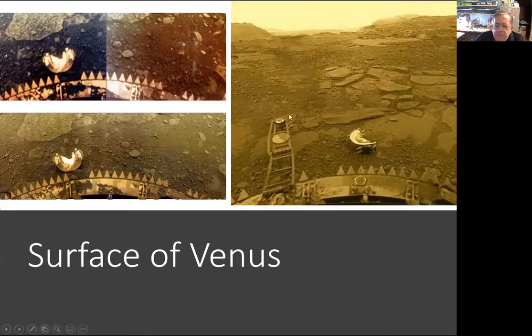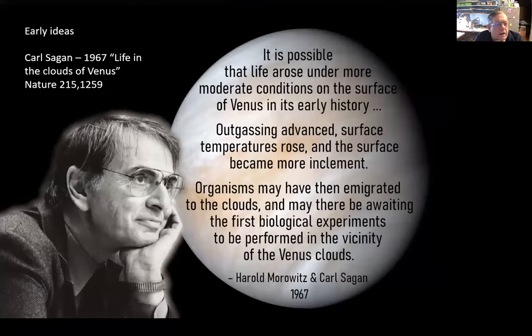But the subject of this is not really the hellish conditions on the surface. It goes more towards the idea of things in the atmosphere. And this goes all the way back to a proposal by the great Carl Sagan, very much a visionary of all things astronomical. And along with Harold Morowitz, he put a paper out which was published in Nature, so it was taken very, very seriously. And it talked about the possibility of life in the clouds of Venus. So he said it's possible that life arose under moderate conditions on the surface of Venus early in its history, as we were talking about. But then as outgassing, that's the volcanoes adding carbon dioxide into the atmosphere, surface temperatures rose and the surface became more inclement. That's a very mild word for the hellish conditions that there are now.